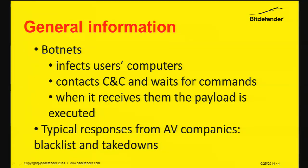So I think everyone in the room knows what botnets are and how they work. A botnet is a number of infected computers that are trying to connect to one or more servers. And once the connection is established, the server sends different commands to the zombies, to the infected computers. These computers will execute them, and they will cause damages through different payloads. So the typical answers from the antivirus solutions are blacklisting IPs or domain names, and eventually takedowns.